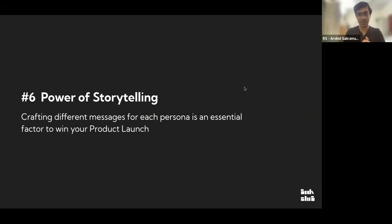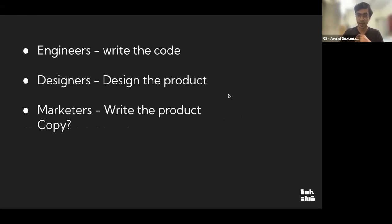So folks, quickly, we have crossed the half-line mark. We are just 4 more points away before we close that up. So you've listened to your customers, you've done your prioritization. What next? This is a really important idea that we got from the book, the power of storytelling. But before we jump into storytelling, let's just quickly see.